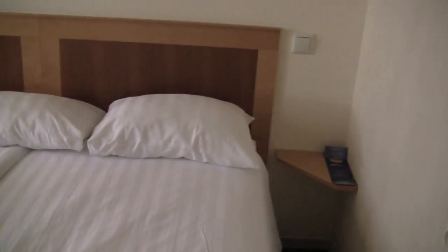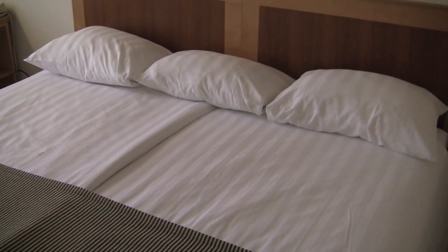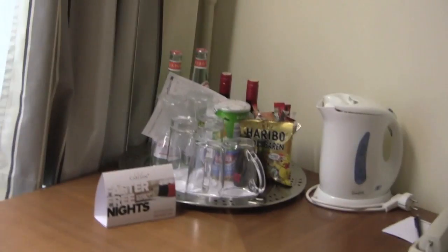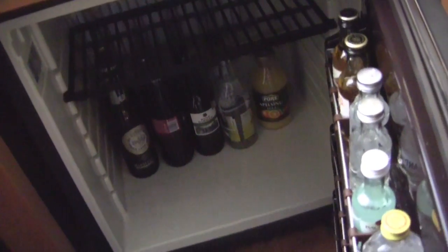So what do we get for our money for our €251? Well, we get this bed here, which is bigger than a king. It's a triple size bed. It looks almost as wide as it is long, so a good size there. We get tea and coffee making station. And there are some other bits obviously that you have to pay for. Telephone to reception, standard. And is this a minibar? Yes, this is a minibar. Again, stocked with bits and pieces, but at a charge.